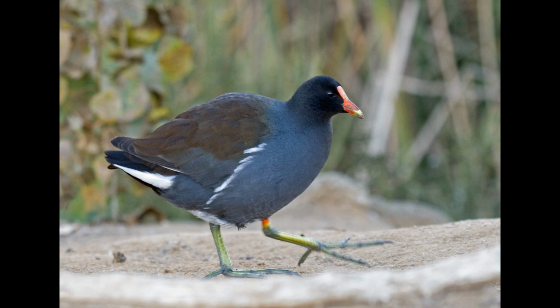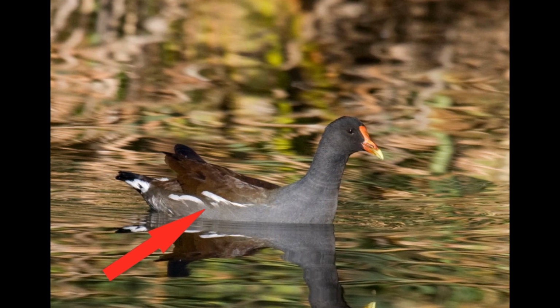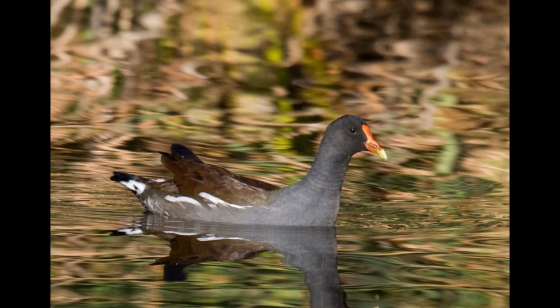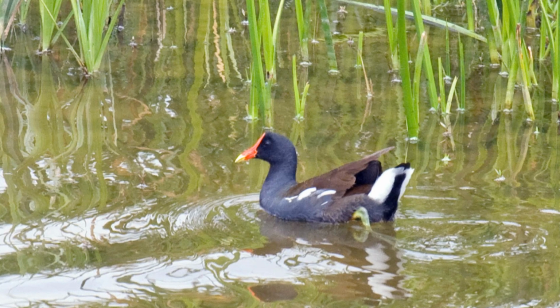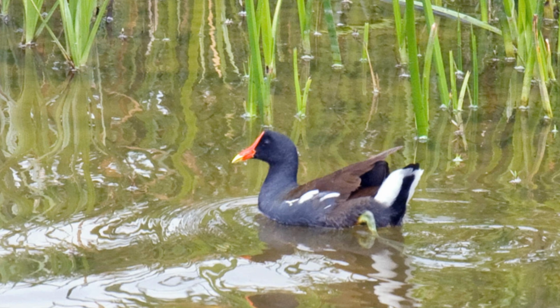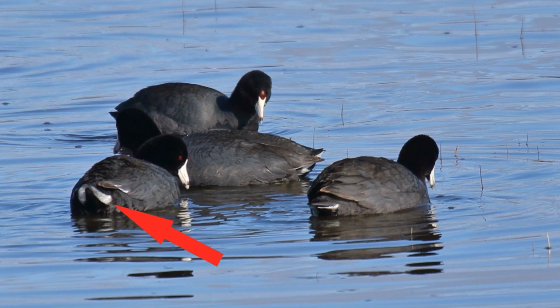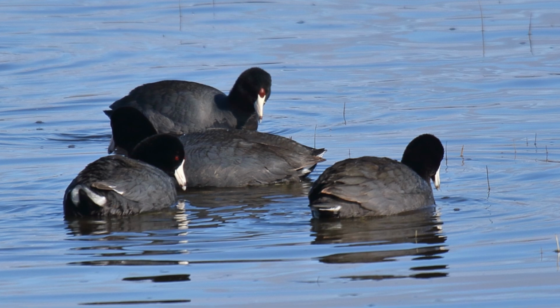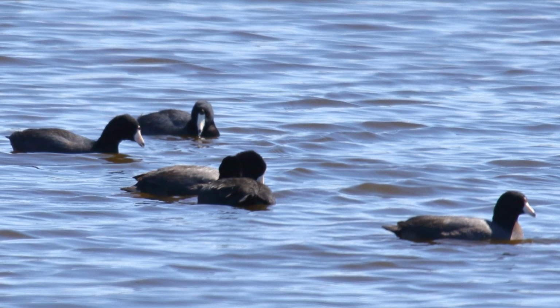One of the best ways to separate a common gallinule from a coot is to look for a bold white stripe running along the lower edge of the folded wing, right above the waterline. American coots lack this white side stripe, making it an easy field mark to spot whether the bird is swimming or walking. In addition, common gallinules have a longer tail with bright white undertail feathers that really stand out, especially when they flick their tails. American coots, on the other hand, have shorter tails, and while they do have some white under the tail, it's much less obvious.